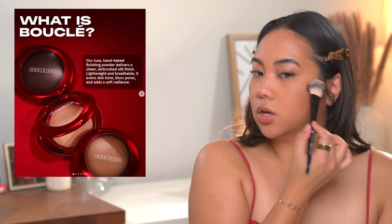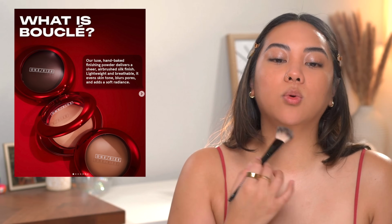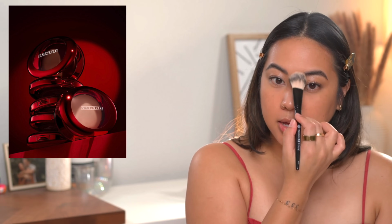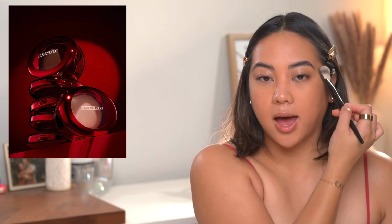As far as shade range goes, I think it's a pretty good shade range because finishing powders go on quite sheer anyways, and because this is going to be a light coverage, it's going to be more flexible in shade. I tend to go a little bit lighter than my skin tone with finishing powders because sometimes when they mix with your complexion products, like your liquid foundation and concealer, it can sort of darken everything. I'm really interested in trying this one out. I'm actually quite excited about it. We will see if I end up picking that one up.